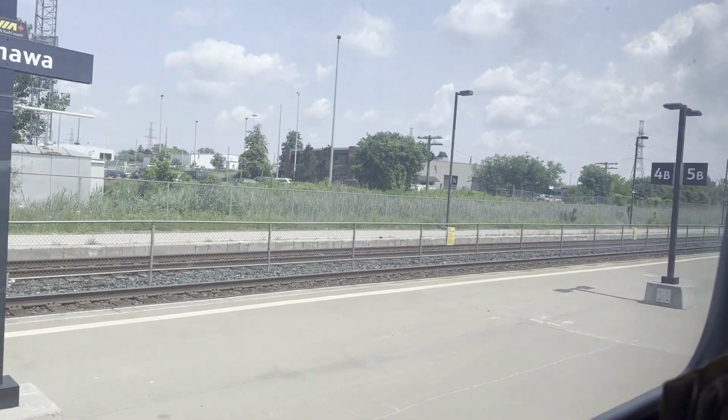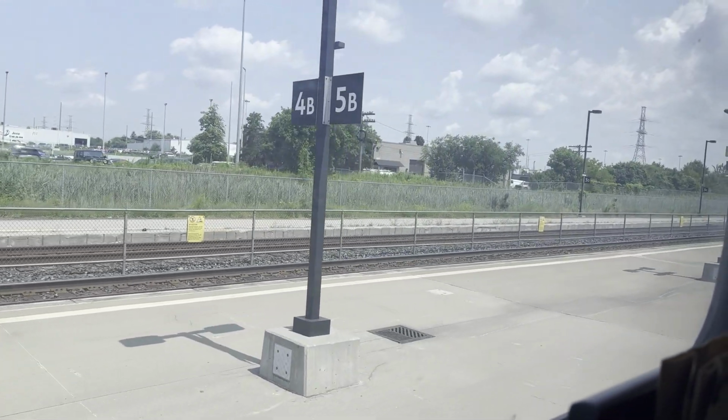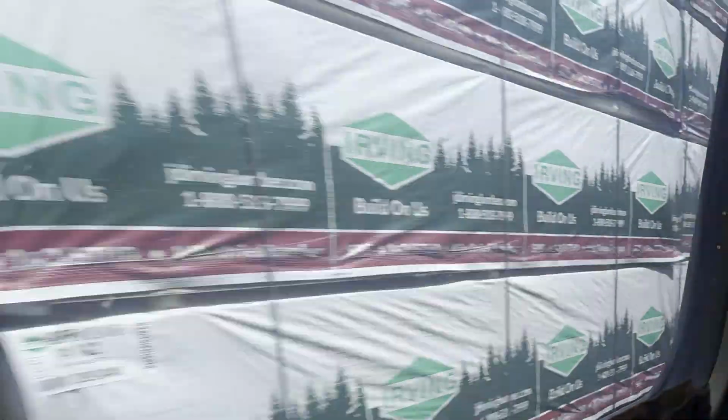Next stop is, I think, Cobourg, which is actually quite far away. We're passing by a freight train right now. Since we're on freight train tracks, that's why we're gonna see a few freight trains today. This is probably the first of a few.